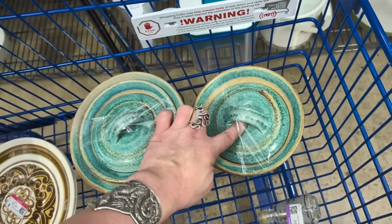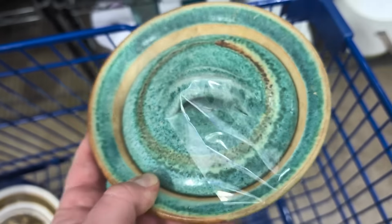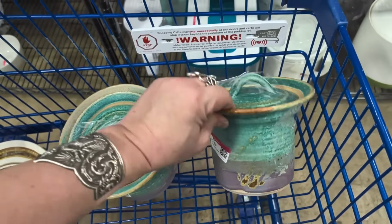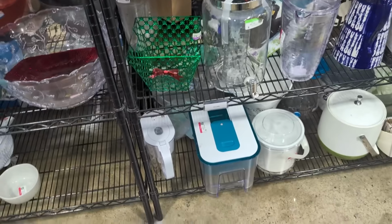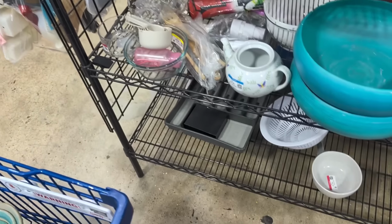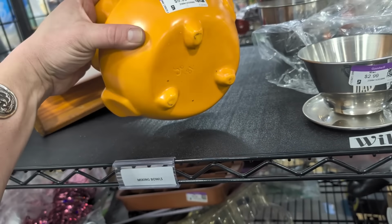$4.99, $3.99, $3.99. This does have a kind of a firing crack here underneath the handle, but it is not anything to worry about, and those are stunning. I just love, love, love those colors. Now I can't help but wonder if there are more pieces from that artist. It was not signed, but that doesn't mean that all of their stuff didn't get thrown at the Goodwill. So maybe we'll find some more stuff. Maybe we'll find some groovy accessory pieces.